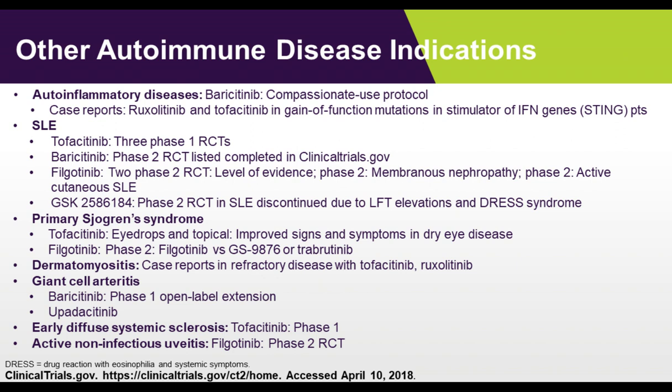Primary Sjogren's syndrome, they're looking at both eye drops and topical. Filgotinib has been studied, but again, it was studied against a GSK product, which is a different one, or Trebrutinib, and I could not find any data for that one. And then there are case reports in dermatomyositis, which are actually quite dramatic. Giant cell arteritis, Baricitinib has a phase 1 open-label extension, and Upadacitinib will be studied soon.